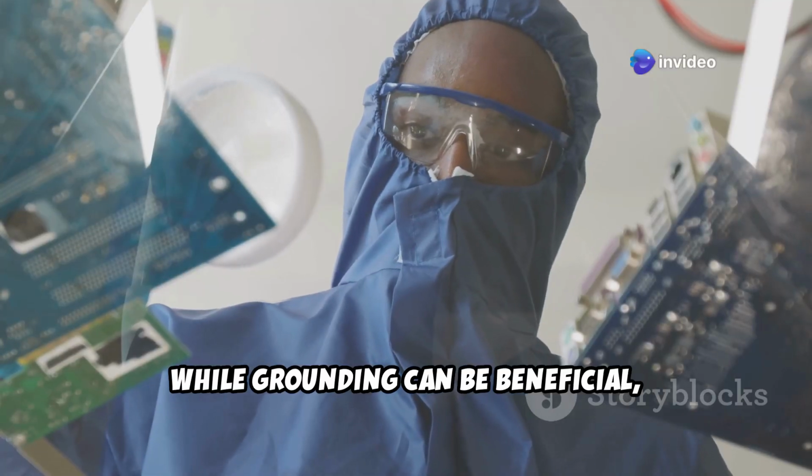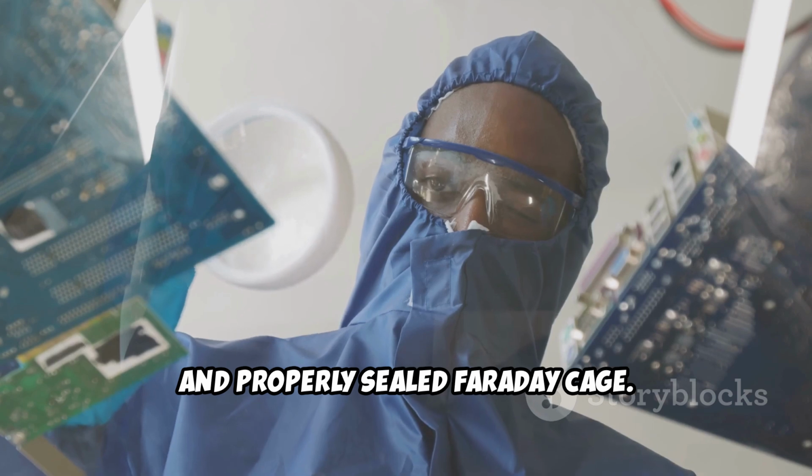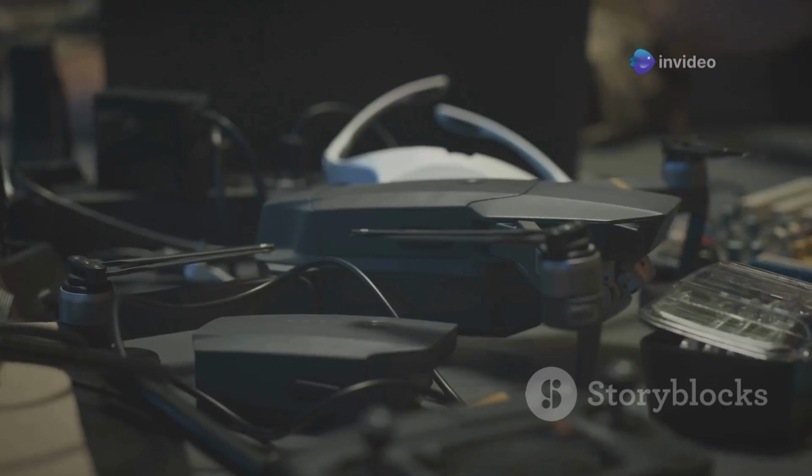While grounding can be beneficial, it's not a substitute for a well-built and properly sealed Faraday cage. A good Faraday cage should be your first line of defense, with grounding as an additional safety measure.